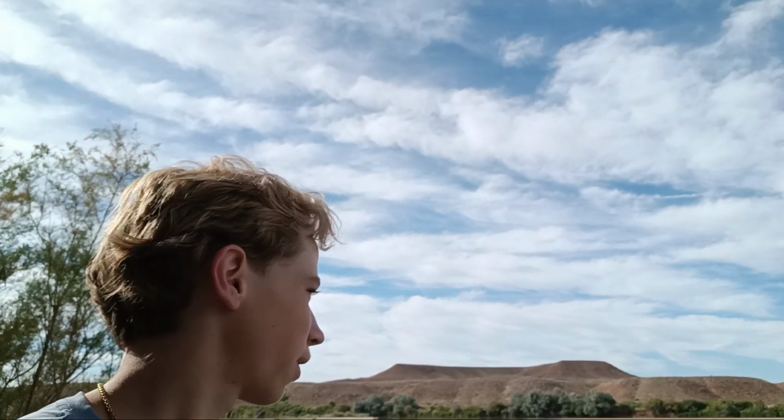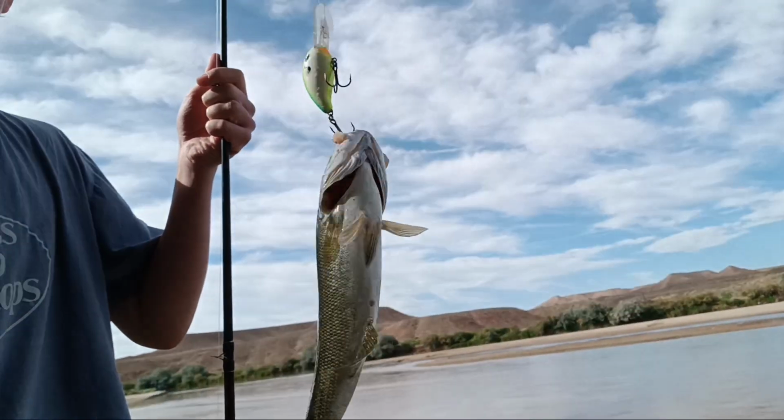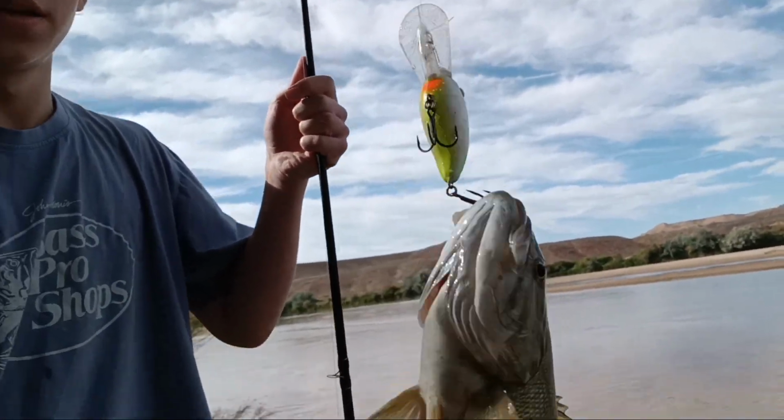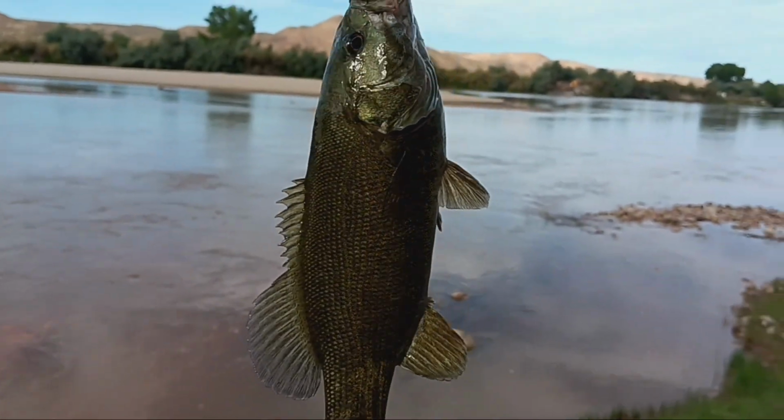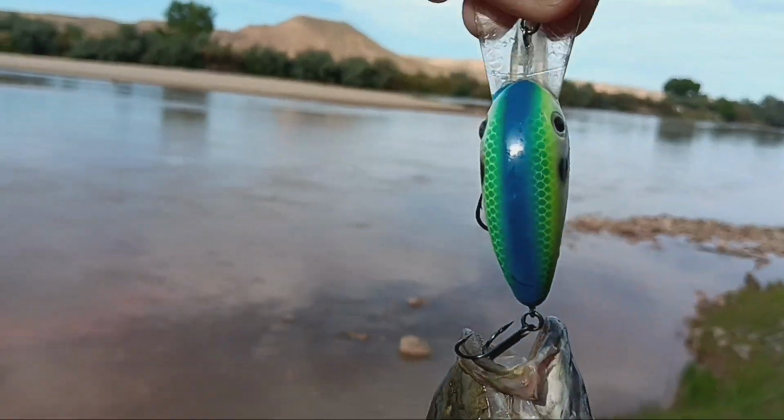All right guys, so before I started fishing for catfish, I just decided to throw around a little chartreuse crankbait. And I just pulled in this nice smallmouth right here. Nice little smallmouth right there. Right on that crankbait.